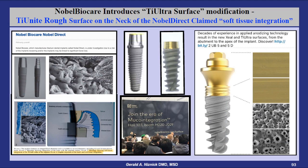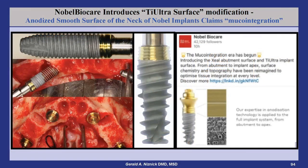About a decade ago, Nobel's one-piece Nobel Direct implant was sold with the porous TiUnite surface extending up the neck into the soft tissue area. Nobel claimed this promoted, quote, soft tissue integration, end of quote. That implant was eventually taken off the market after a class action lawsuit was filed by a dentist who had multiple failures with this implant. Apparently, Nobel's answer now is to create a smooth surface on the top few millimeters of the implant by anodizing, while claiming that this creates muco-integration. The grooves at the top of the Nobel Active are there because that area is intended to be, and hopefully remain, subcrestal.